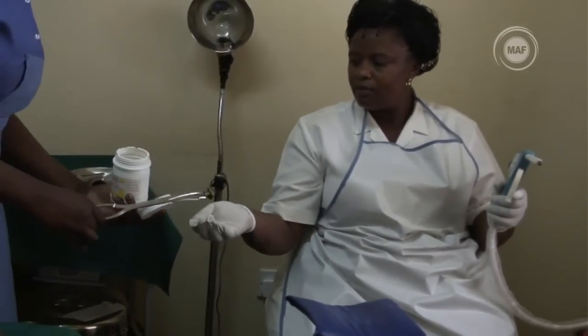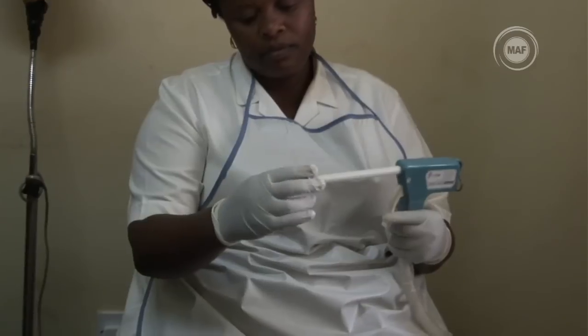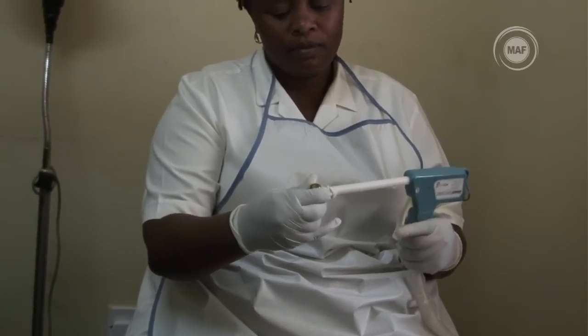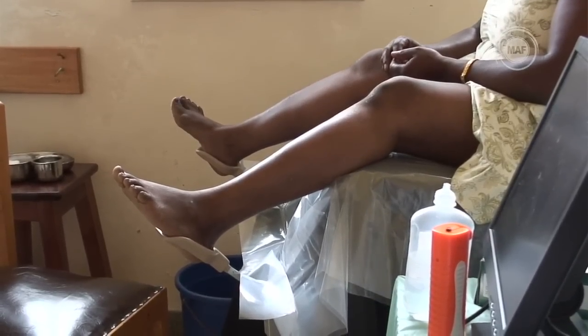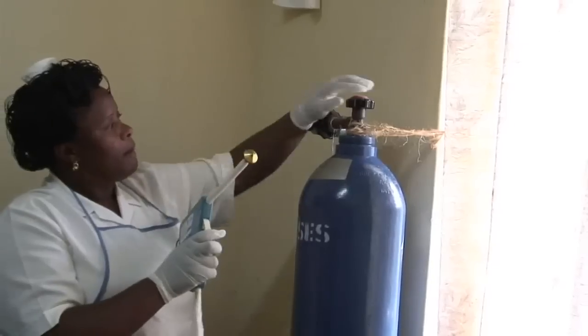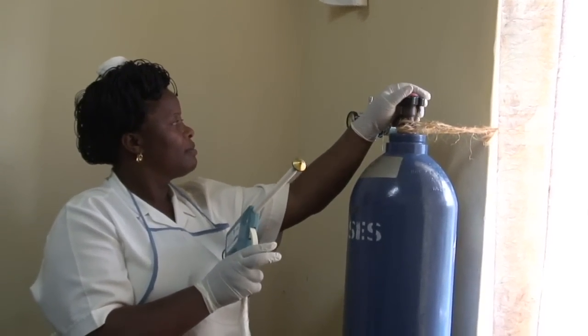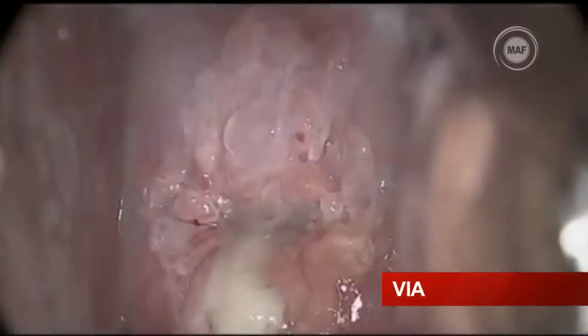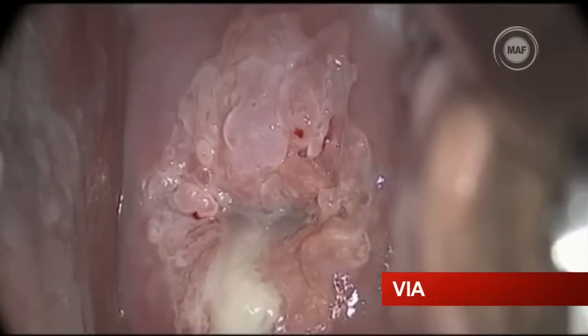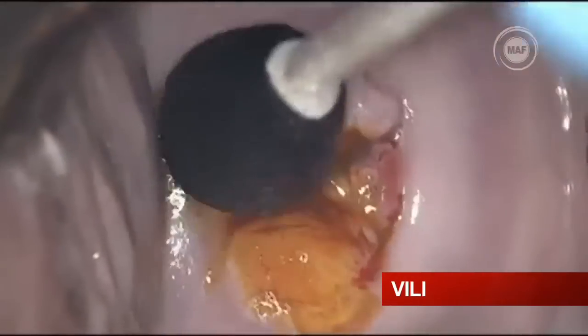Once clearly diagnosed, small precancerous lesions can be treated with cryotherapy as part of the screen and treat approach. Women with larger lesions found with VIA or VILI, or high-grade lesions found with Pap tests or colposcopy should be referred to a gynecologist for procedures requiring more expertise. Before doing the cryotherapy procedure, a VIA or a VILI test will need to be performed in order to identify the abnormal tissue for removal. Sometimes both tests are carried out.